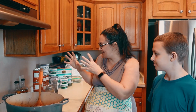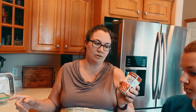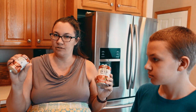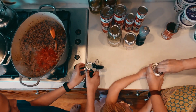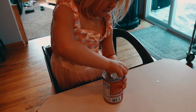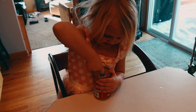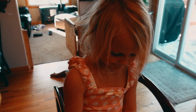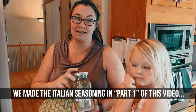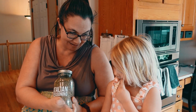The real moment of truth is trying to fit all of this now into the pot. So for each single batch, we're gonna do 2 cans of diced tomatoes and 2 cans of the tomato paste. So we're gonna do 6 cans of diced tomatoes and 6 cans of tomato paste. Good job, Breslin. Okay, we're gonna do 4 tablespoons of Italian seasoning per batch. Breslin, what's 4 plus 4?